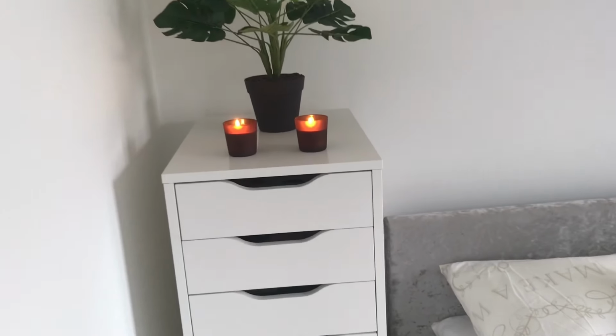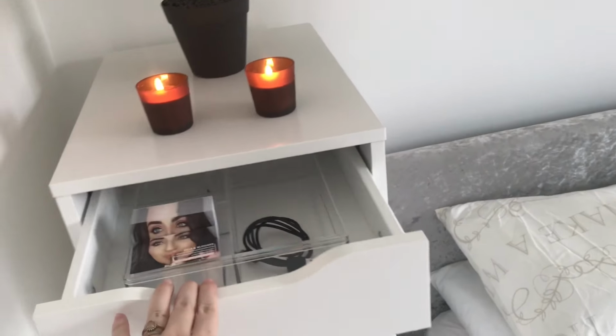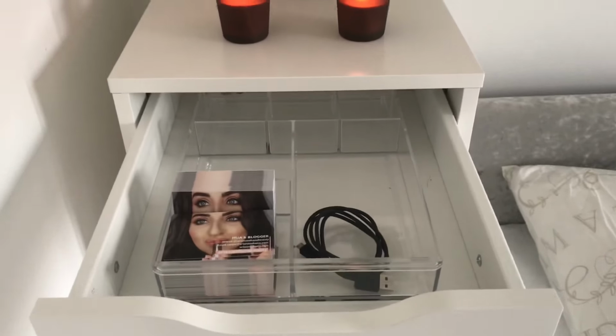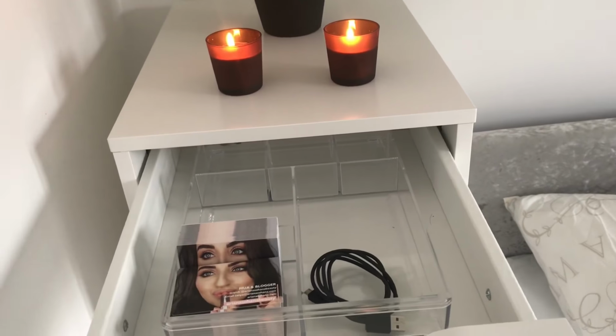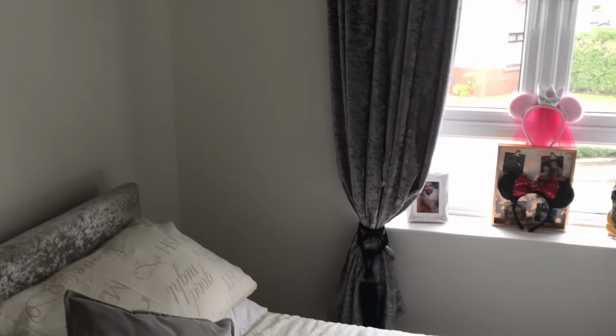So I have some candles burning as well. They're my espresso candles. I just love them. And I finally cleared out my Alex drawers, and I have some nice storage in there. My business cards, just in case. Why would I keep my business cards next to my bedside? I don't know.